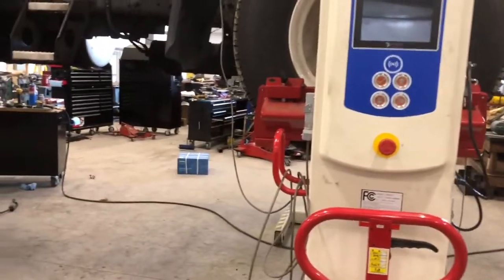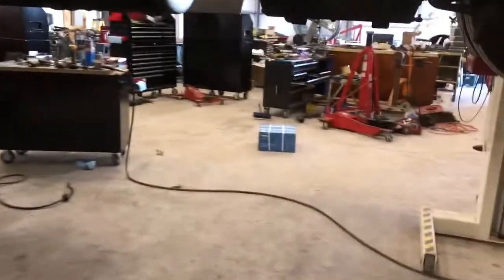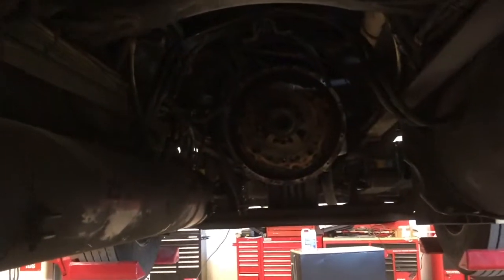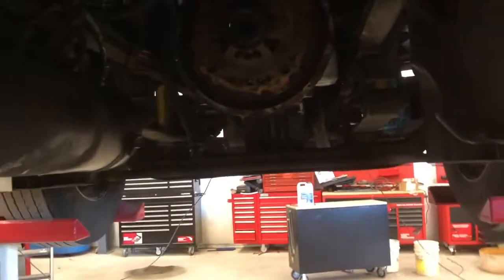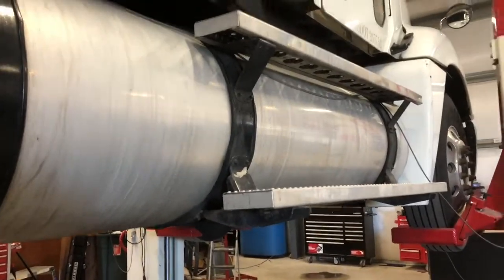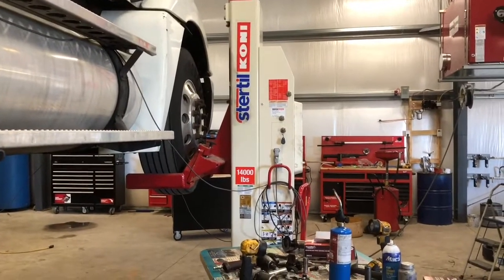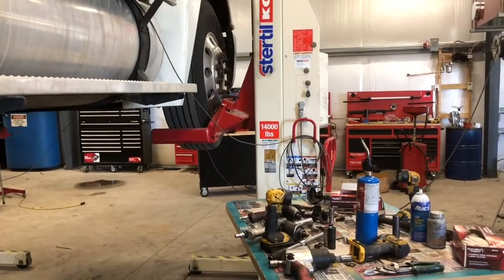We also have a transmission jack from Stertil-Koni that's a real neat transmission jack. It's expensive, but it was good too. That we can lift the entire transmission up in the clutch. I'll show you that in just a few minutes. But that's our Stertil-Koni lift, and it's been a very good asset to the shop. So we can't knock it at all.